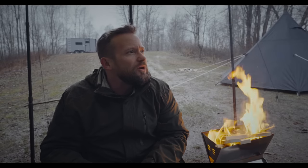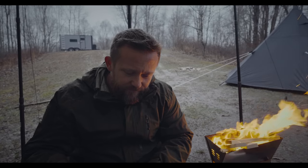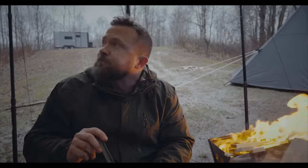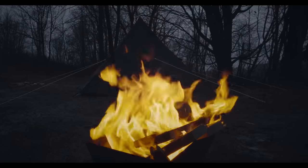I can now see my breath. That's a good indicator that the temperature is dropping. It is absolutely coming down right now. Quite a bit of thunder. I'm seeing some flashes.